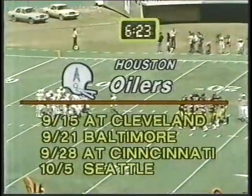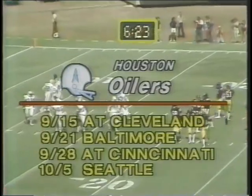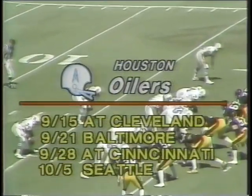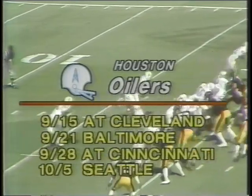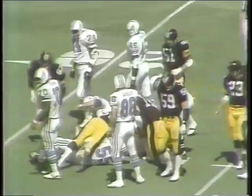The Houston Oilers opening today in Pittsburgh, and it doesn't get any easier for them. We'll take another look. There's their first 4 games, and tough ones. Actually, their first 5 games now, counting the one today. They have to go right back to Cleveland in the same division next week. Earl Campbell on the first carry to the 22. What does that mean to you, Merlin?